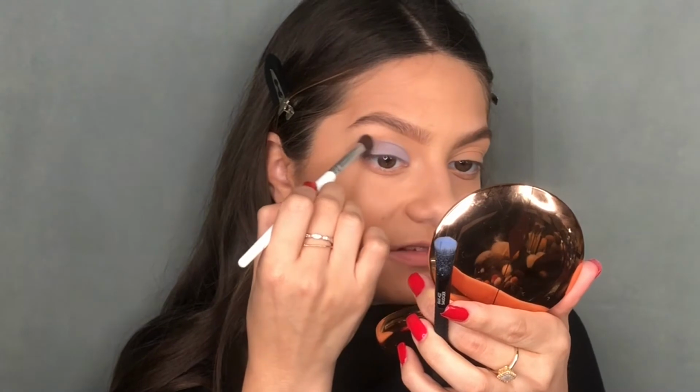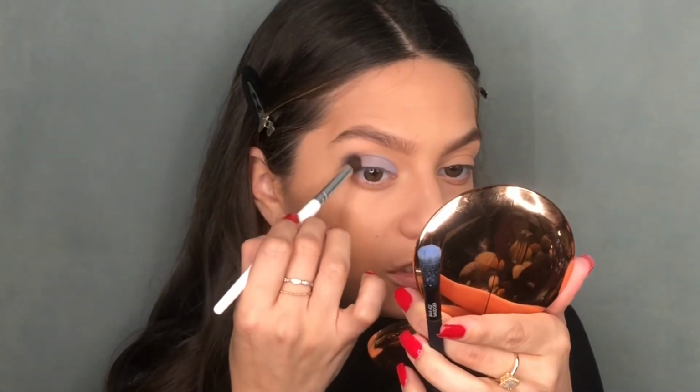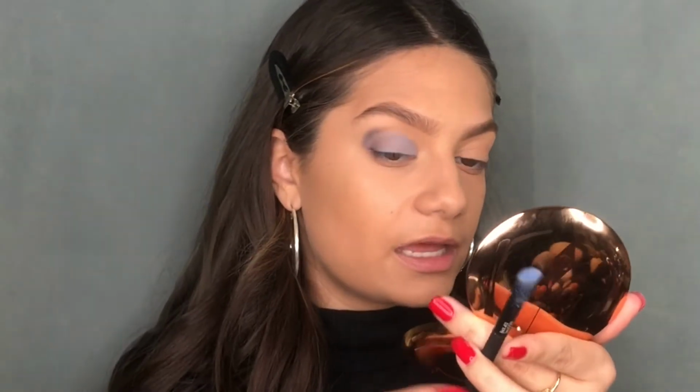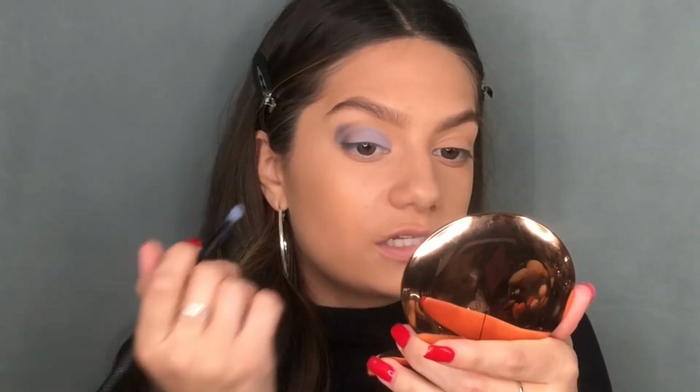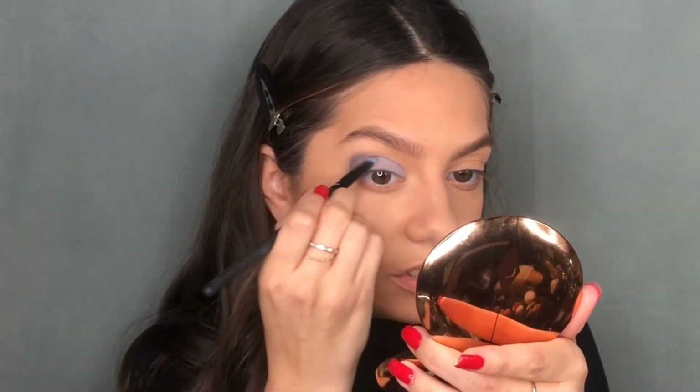Then now that I have less product, I'm gonna take circular motions, very, very little circular motions, and just blend these two colors together. Switching brushes.